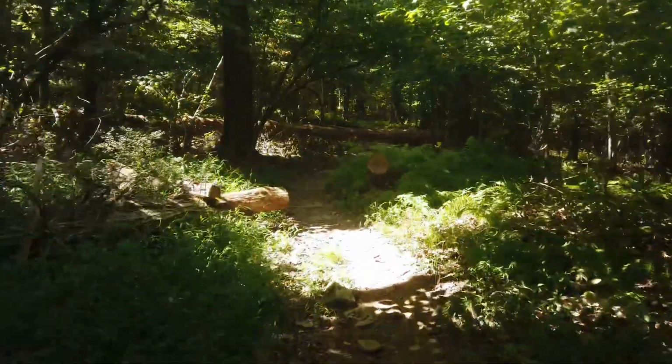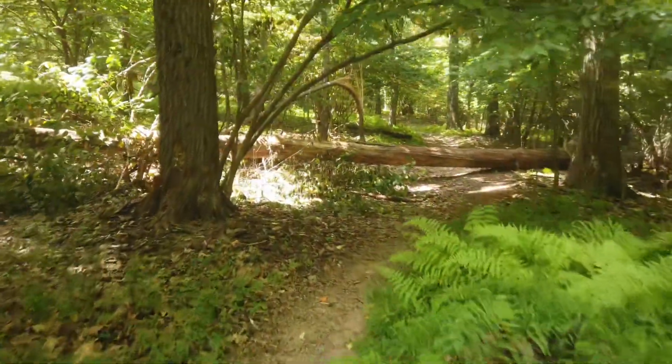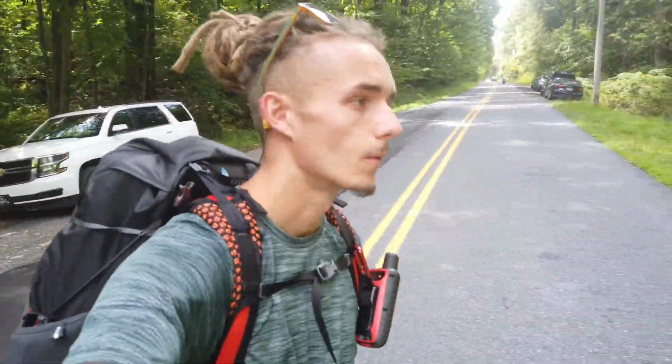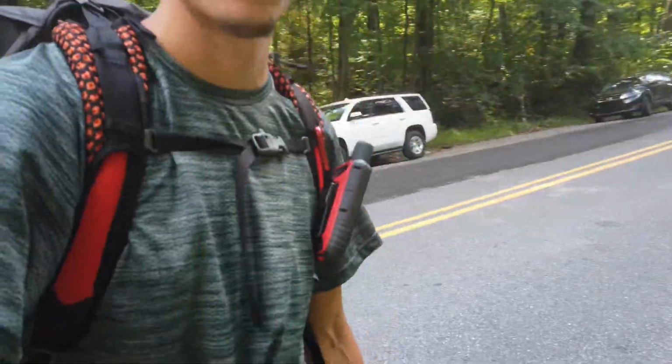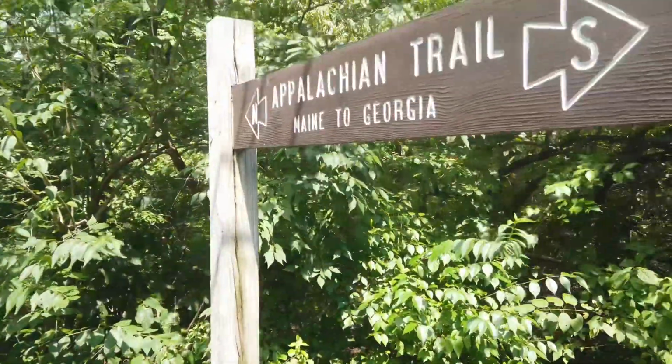After about 3 miles of walking on a fire road, finally got back to a trail. But technically, it's all the AT. First road crossing of the day. We're at Hawk Mountain Road, down off the Pinnacle and the Pulpit. Here we go. And there we are.